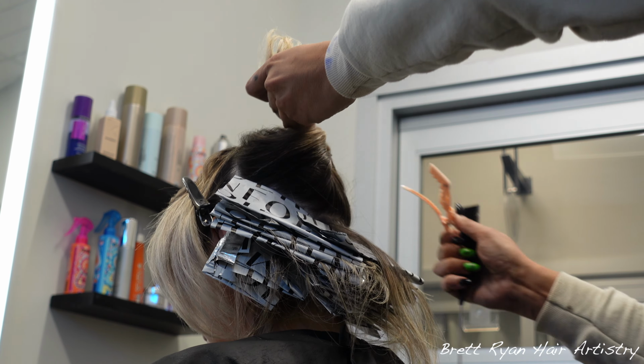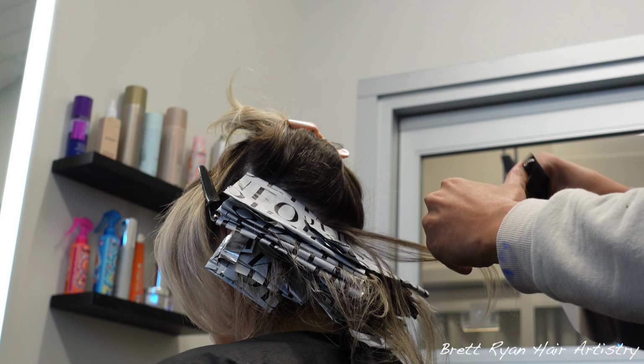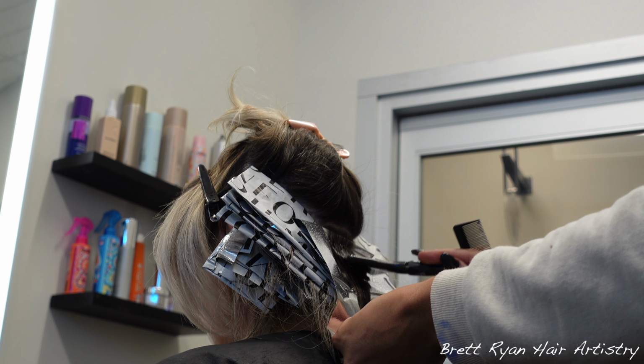So today we're just going to go in and pack these foils back to back to back. Full sinful blonding technique right now going down, but we're going to be doing 1 highlight to 1 lowlight.